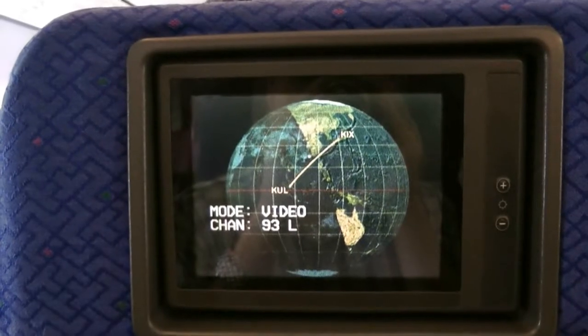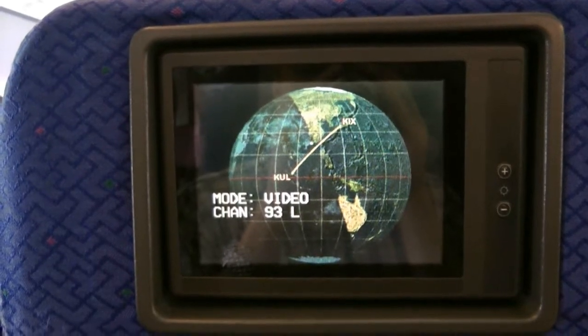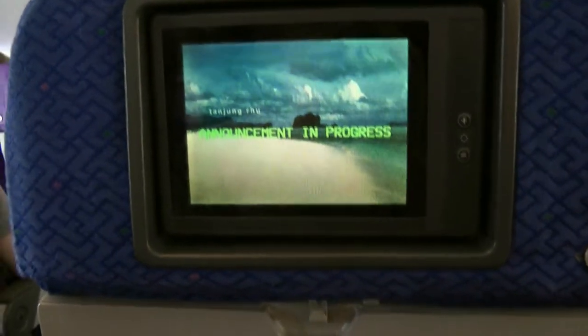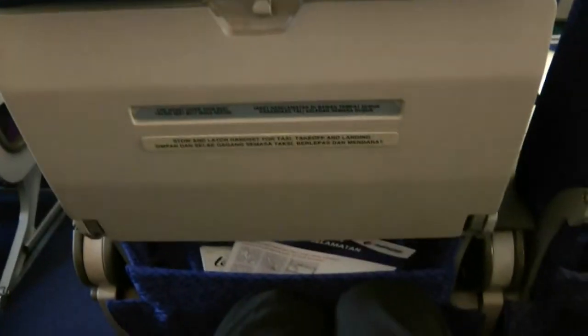The legroom actually wasn't a problem there, as you saw, since I'm actually quite tall. So usually my legs have quite a bit of difficulty in economy class. Here it was quite alright.